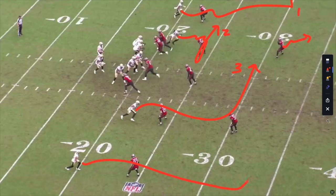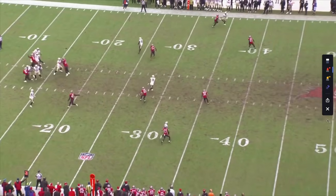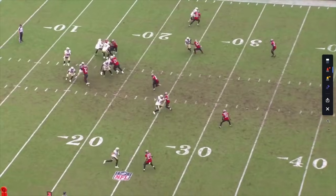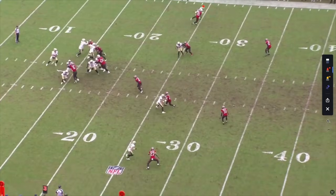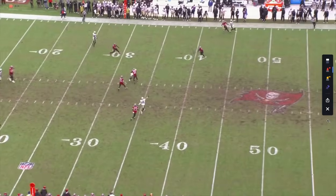I don't know what this guy's doing, but he's probably running an in or a deep curl over here. Typical Y cross type combination. Yep, running the big in there, but you see it. Covered, out, especially with safety help. This one's covered, never gets separation. Able to work to number 3 in that void back there. Boom, nice job. I mean, really well done.